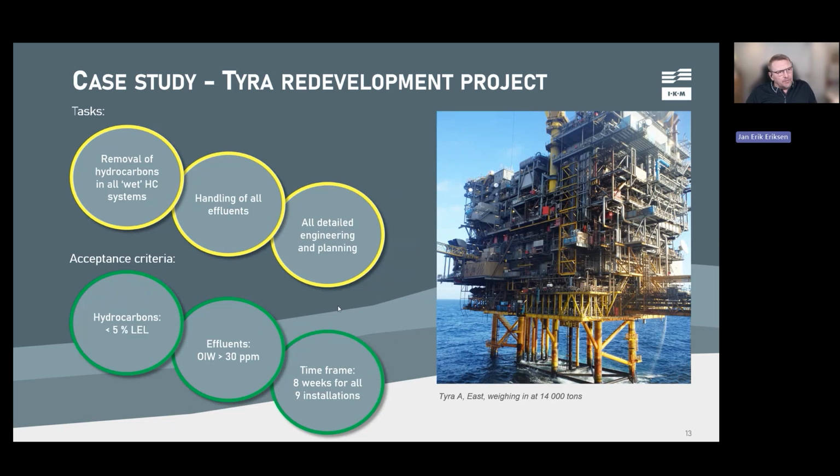The task was removal of hydrocarbons in all wet hydrocarbon systems. And why do we say wet hydrocarbon systems? Because we don't really need to steam the gas drain. You know, the classic purge would normally do the job there. We can do it sometimes, it can be faster, but we don't really need to.